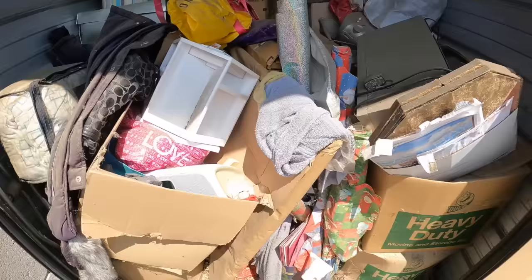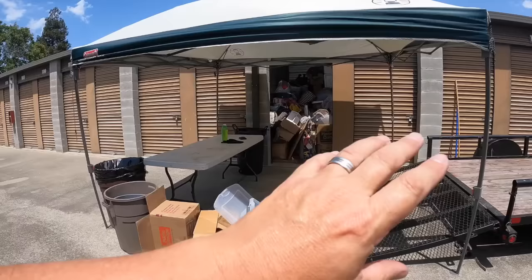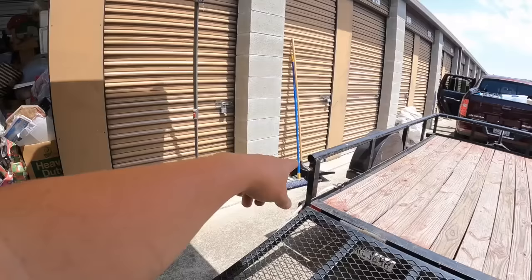I see some good stuff in here though, so let me get these cans and bins ready so we can start processing. All right, guys, I'm kind of chuckling because this actually took me a few minutes to set up. I came prepared though. This is probably the first time I've ever used a canopy. Maybe second time, I don't know, but I got bins, boxes, plenty of garbage cans, a table, and even brooms. Oh my goodness, what's wrong with me? I'm actually on top of my game today.